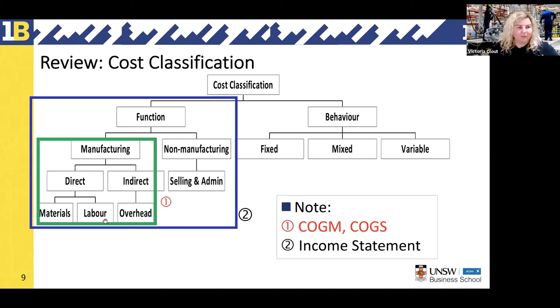And then here are our three core costs to our product: direct materials, direct labor, and overhead. These are all essential to manufacturing our product, and they're going to be appearing in the cost of goods manufactured statement and the cost of goods sold statement.